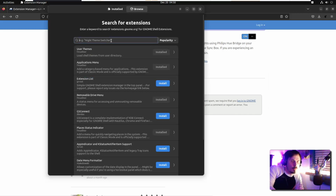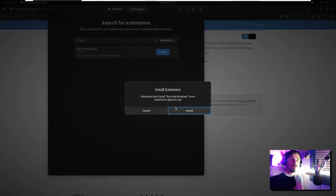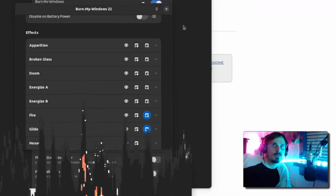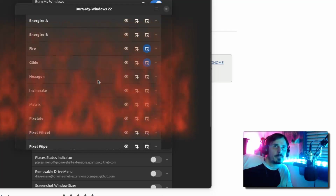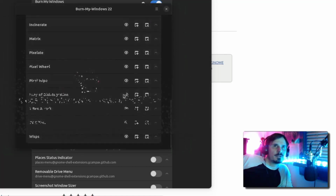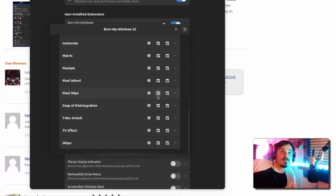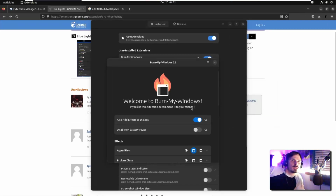And one that I've been wanting to try out is Burn My Windows. Okay, broken glass, Doom, energize, glide, fire, matrix, pixel wipe, snap of disintegration. And not only can you switch between these, but you can set one for open and one for close. Okay, let's open the system monitor to test it out.